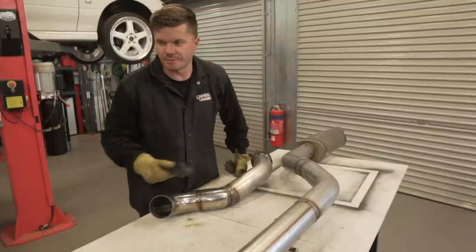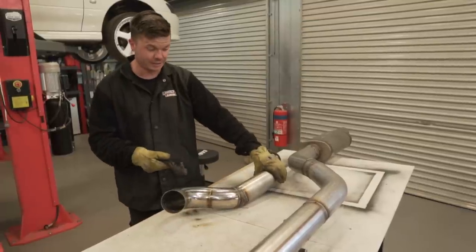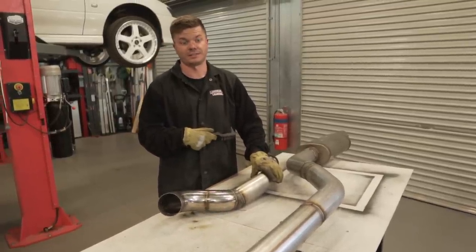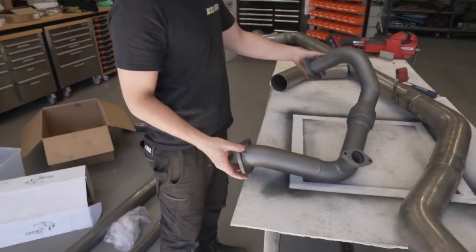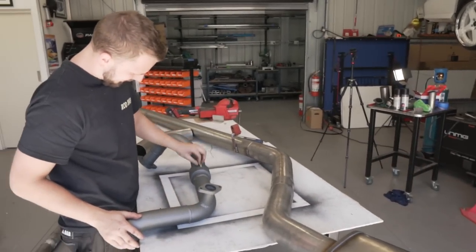Now we've got to clean them all up with a wire brush, take it outside, paint it. Wait for it to dry, wrap this section because this is our dump pipe section, and mount all the rest up, and then we're pretty much done. Let's do it. Oh man, look how good that looks in cast iron. This is our factory crossover pipe. Now cover it up. Hide the crime.